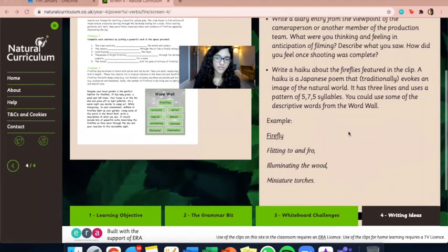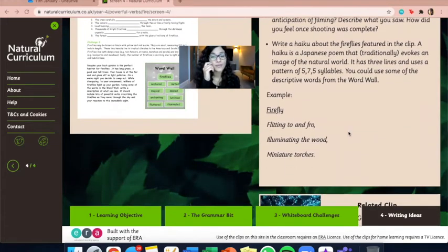So one of the descriptive words from the word wall was firefly. You could use the word flitting, so you could say flitting to and fro, the word illuminating, such as illuminating the wood, and also the keyword miniature. We've not seen this one before, but maybe you could use that to describe teeny tiny torches.